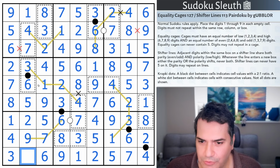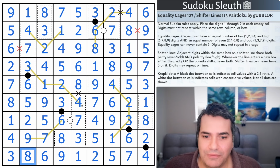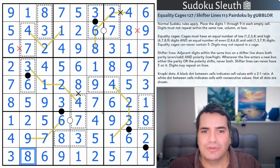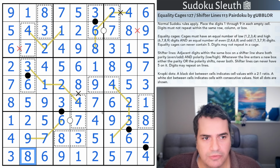I'm sort of staying put at the moment, just not calling out what Sudoku I'm doing, because, you know, stunningly bad at it sometimes. It's a lovely puzzle, gUBBLOR. Now, I know that people tend not to be huge fans of pairs of puzzles. I think it's meant to be because you're meant to be solving it with somebody else. Since, you know, Mrs. Sleuth isn't... She got into Sudoku a little bit, but not enough sort of for us to be doing these kind of puzzles together.